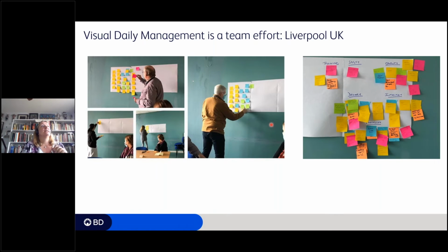Second point I want to make is that visual daily management is a team effort. This is an example of a customer in Liverpool in the UK, where we started brainstorming the right KPIs to display on the board with them. And as you can see from the right-hand side, the amount of KPIs that came to mind under training, safety, quality, delivery, inventory, and productivity is immense. There's a lot of different KPIs that came to mind.